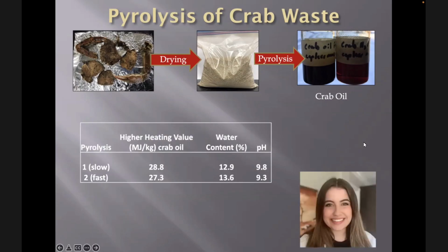So Haley Oliver was an honor student who did some work on the crab oil. She found there were a lot of really interesting chemicals present, like some phenols that could be used in resin formation. But the cool part is that she was able to measure the energy associated with this crab oil. So, of course, we are all facing a fossil fuel crisis in the near future.